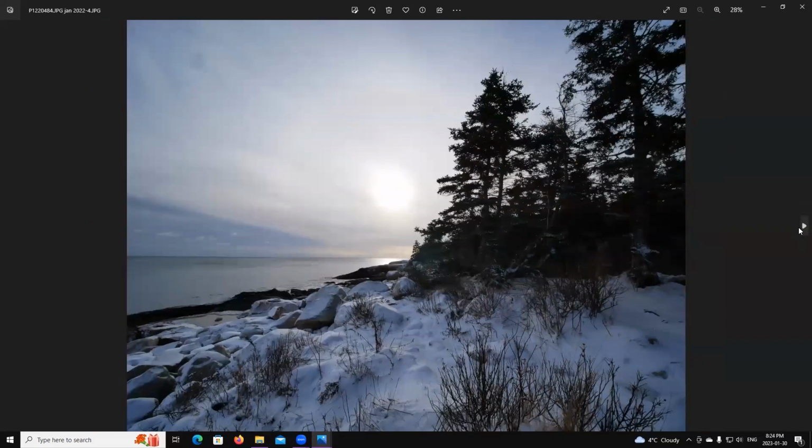Okay, this is January last year here in Cove. These white spruce, there were several here, came down in one of our hurricanes, and the erosion along here is tremendous. It's eaten back and taken out multiple trees.